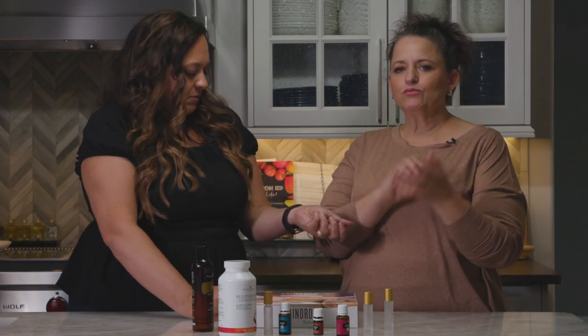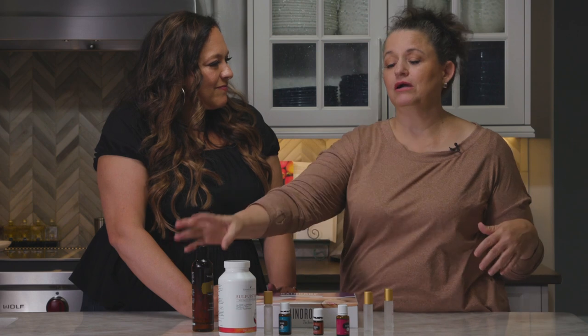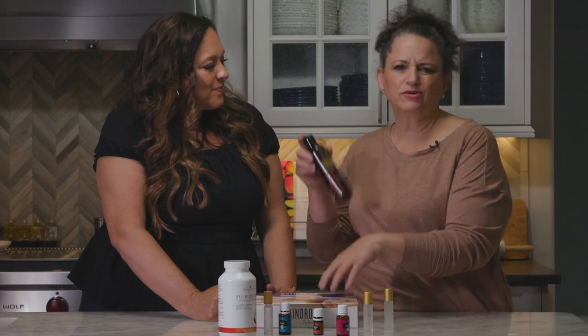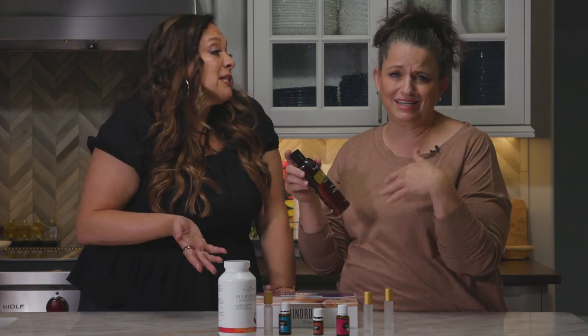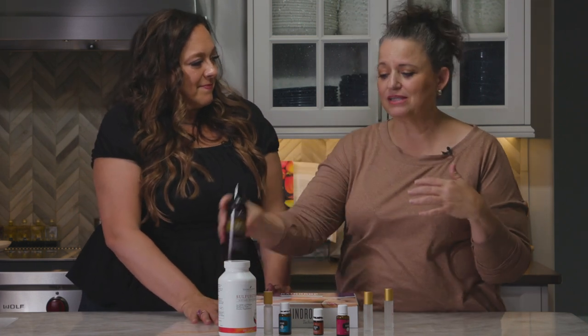If somebody has really sensitive skin and the patch test showed that, or they let me know ahead of time, I will layer V6, just a layer along the spine, because the raindrop technique is oils on the feet and the spine. I don't usually layer on the feet because the skin on the feet is super tough. But I'll layer it on the back so that they have a nice, gentle raindrop experience.